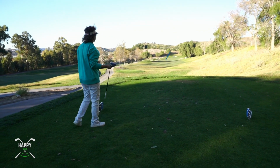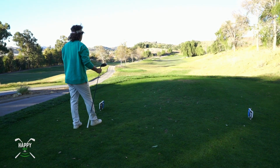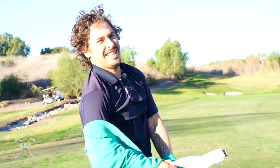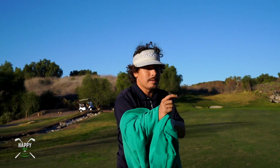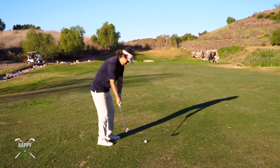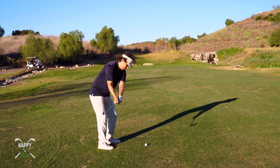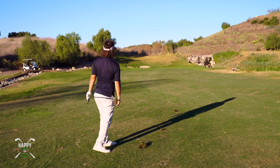Smash. Right down the middle. Go get to the green. Coming out the jacket. Hopefully we keep the same swing though. 110 left of the hole. Hit in the back right, water on the right. Chunk and run.